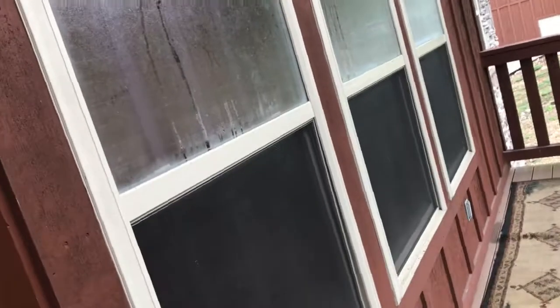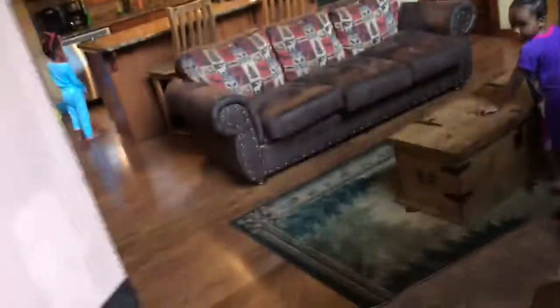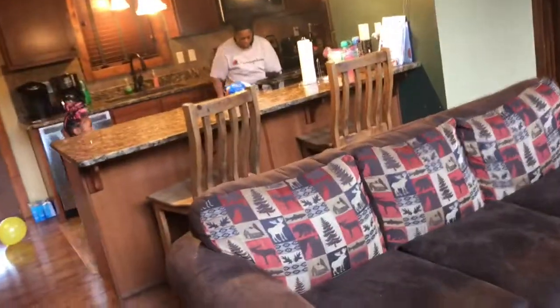So there are kids in the house running around. It'll be a little noisy, but I'm gonna try to talk loud. When you first come inside, this is the living room. You got stairs to the upstairs. And this is the main level of the house.